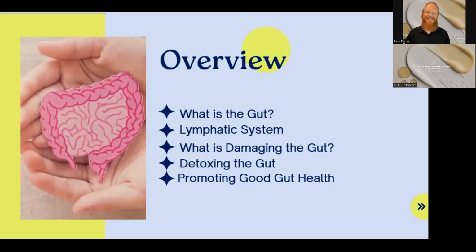So we want to talk about the lymphatic system. It's one of the most overlooked systems. Most people don't even know about it. They've heard about it, but they don't know very much about it. I'm going to tell you why it's actually one of the most important systems of the body.